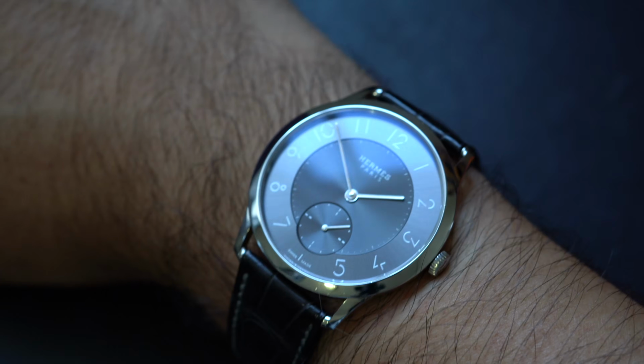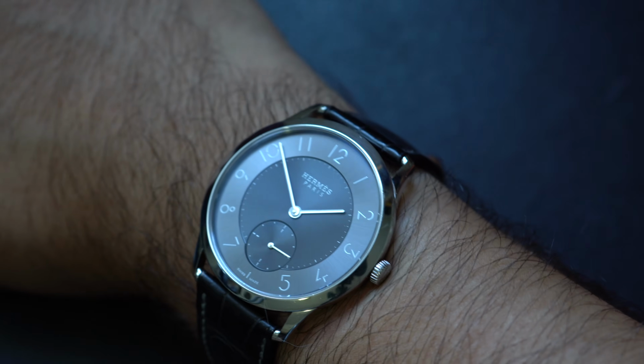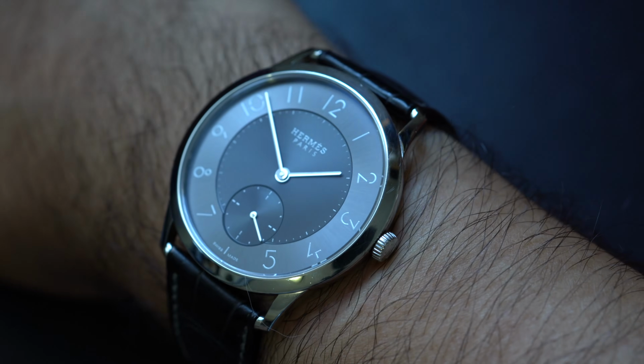So all of this begs the question, when a fashion house makes a watch, but the watch is actually pretty dang good and it's a great example of legit luxury watchmaking, does that mean that this watch is just relegated to being a fashion watch? Like, it doesn't matter what the watch is because it was made by a fashion house, so it's a fashion watch. And if that's the case, does that mean that fashion watches are pretty impressive?